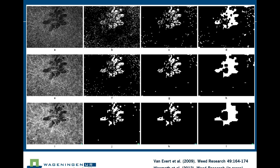So then if you go to the right, we apply the threshold, so we make a binary image, and then in the next step we take away the speckles by removing small blobs, and then in the final column we have applied the dilation and the erosion step in order to bring the blobs that are close together to melt them together. And you can see that we don't need a very high resolution. The 2 millimeter pixels give a very good method of finding the location and the presence of those weeds.